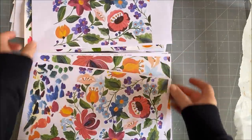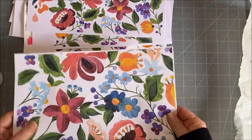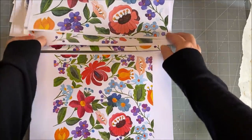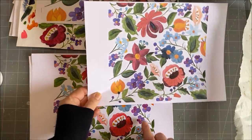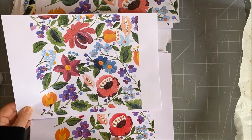So I've printed them all out in the Epson, the original size and the bigger size, and that's on regular copy paper. And then I printed it out on my HP. Now look at the difference in color on my HP. They're much more vibrant, the colors look much more vibrant.